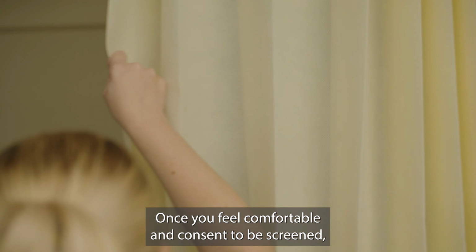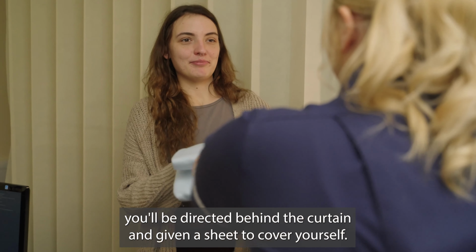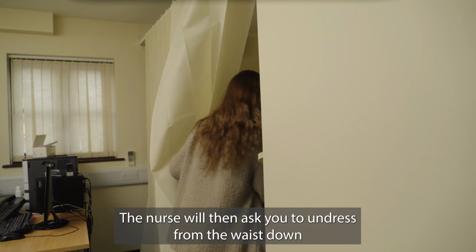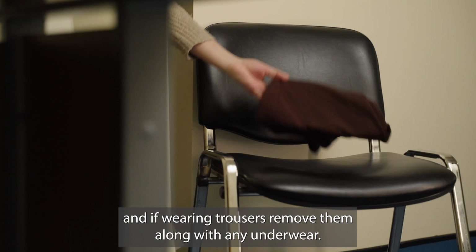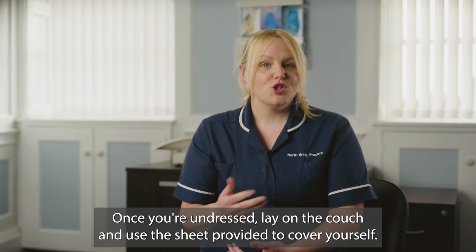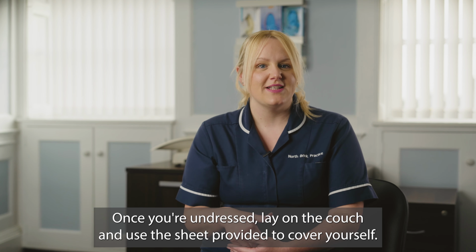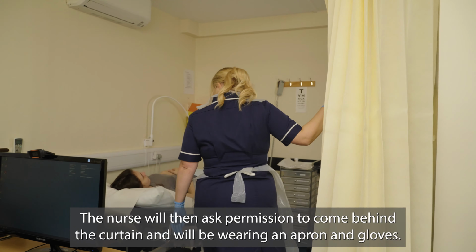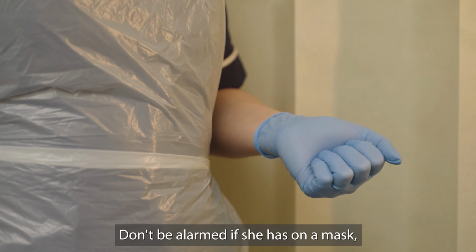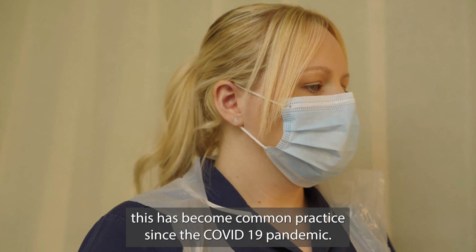Once you feel comfortable and consent to be screened, you'll be directed behind the curtain and given a sheet to cover yourself. The nurse will then ask you to undress from the waist down, and if wearing trousers, remove them along with any underwear. Once you're undressed, lay on the couch and use the sheet provided to cover yourself. The nurse will then ask permission to come behind the curtain and will be wearing an apron and gloves. Don't be alarmed if she has on a mask. This has become common practice since the COVID-19 pandemic.